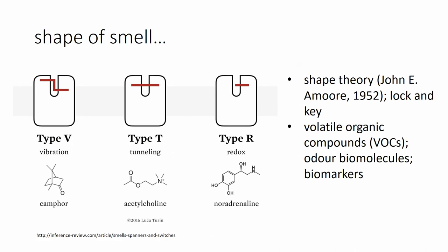So how do those molecules get up there? Well, a theory in the 50s put forward the fact that these molecules were actually shaped so that the cilia on the ends of the olfactory receptors are picking up and locking into place, like a lock and key system. But let's not forget, these are volatile organic molecules. They're unstable. How do they stay there? How can we test them?